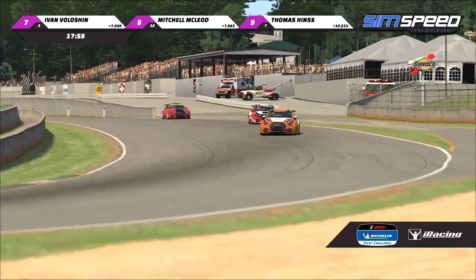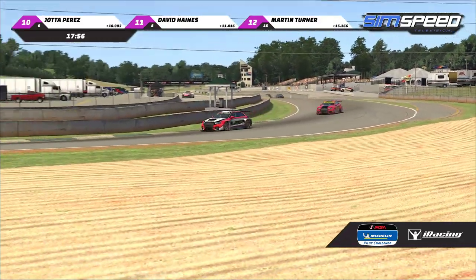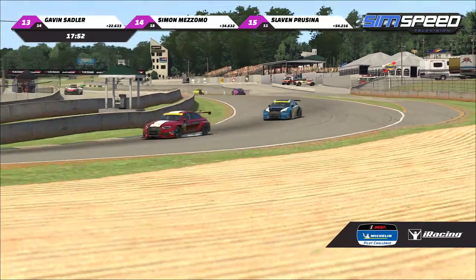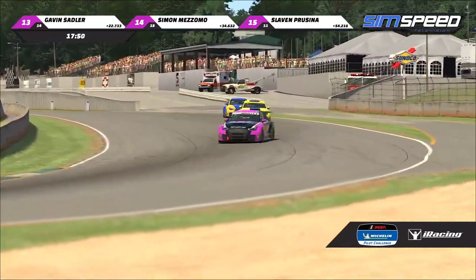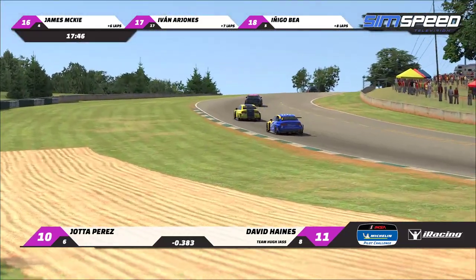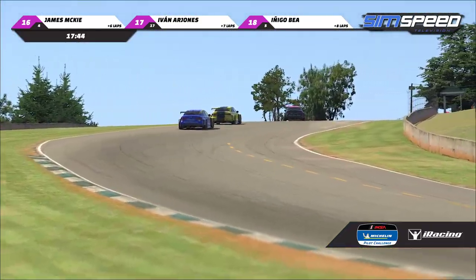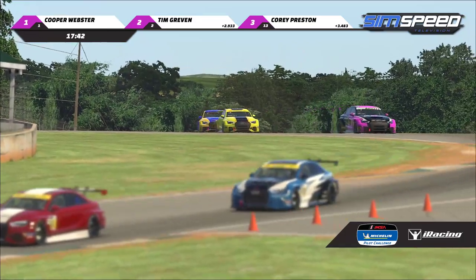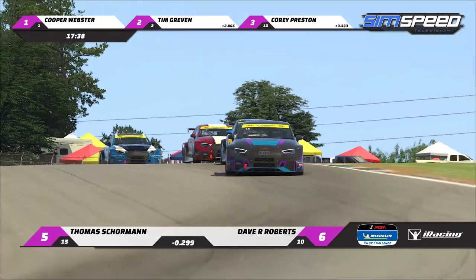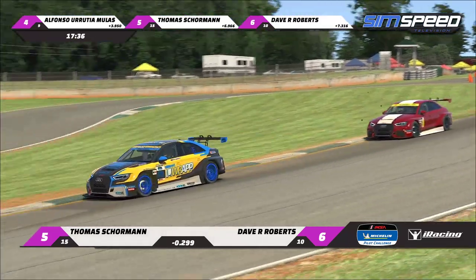Through the order, nothing's really changed in our mid-pack. It's still Voloshin from McLeod and Thomas Hinz. We'll keep you posted on that. The only change I see is Yota Perez promoting himself into the top 10 ahead of David Haynes in the huge car. But David Haynes, hopefully make that pass back. We watch the Australian. He doesn't get the best of runs.